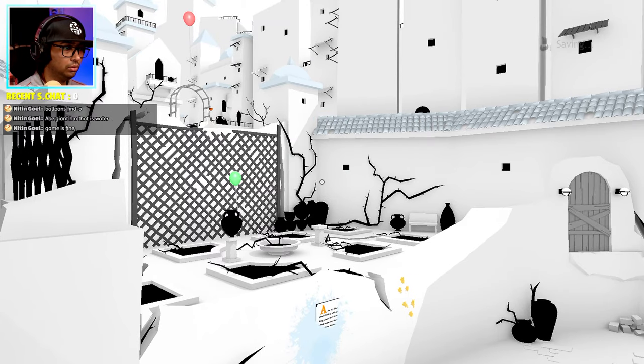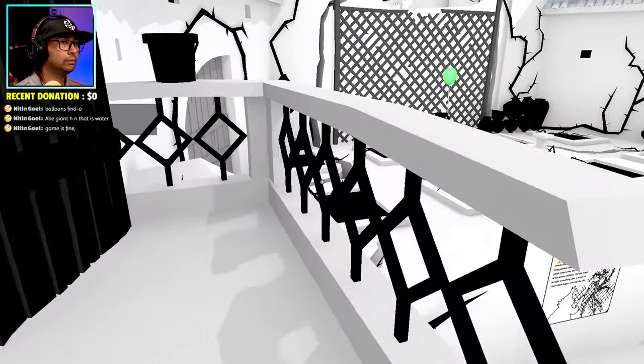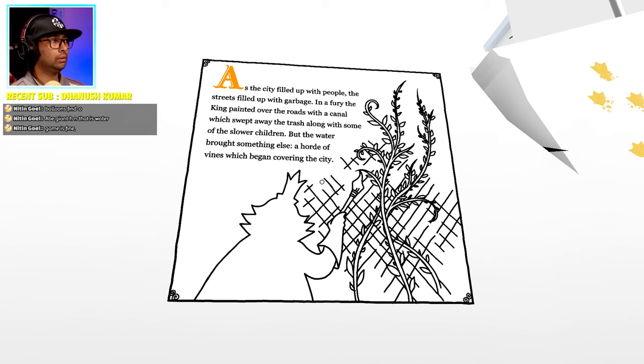Oh-ho! Revealed. As the city filled up with people, the streets filled up with garbage. In a fury, the king painted over the roads with a canal, which swept away the trash, along with some of the slower children. But the water brought something else. A horde of vines, which began covering the city.